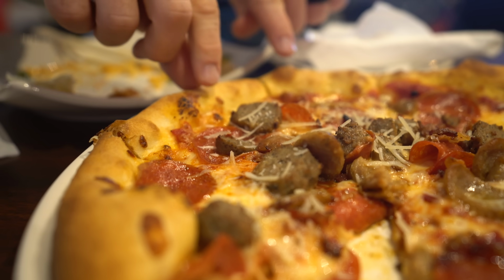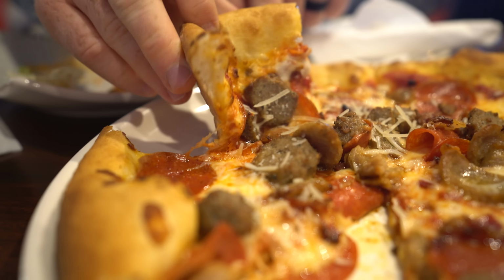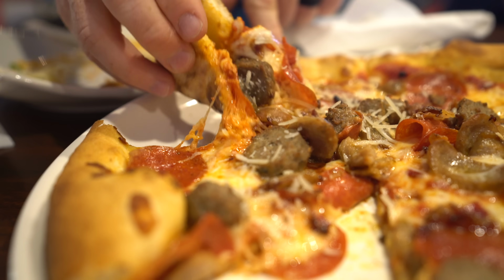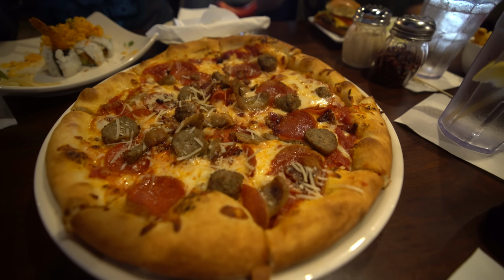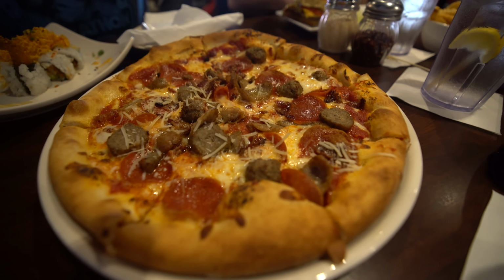Maybe could have been cooked a little bit longer for my liking, just because once you get to the center is where it really starts to get a little bit soggy. But all in all, I think it was a good balance between the sauce and the cheese. Now, this pizza was $19.